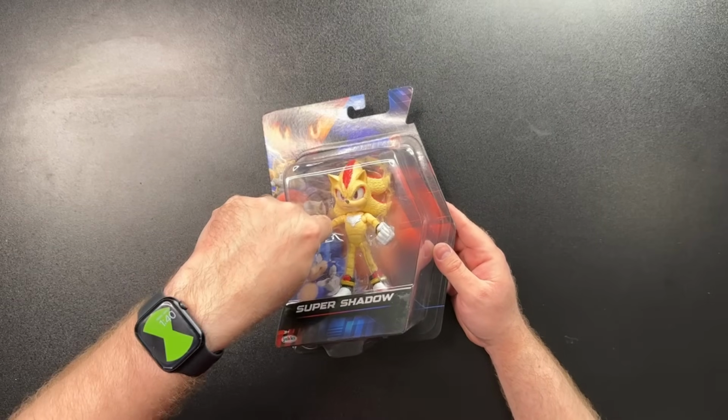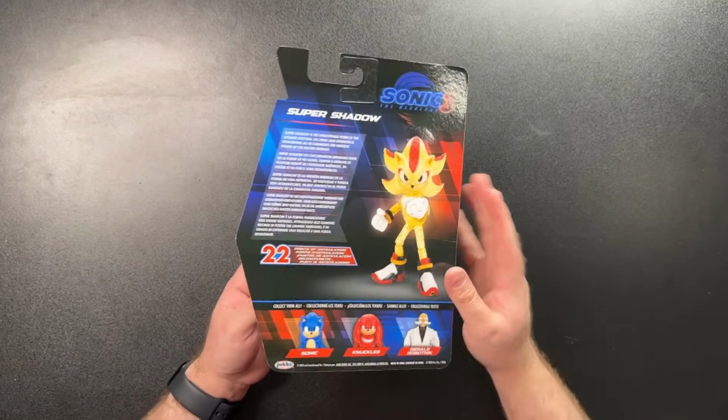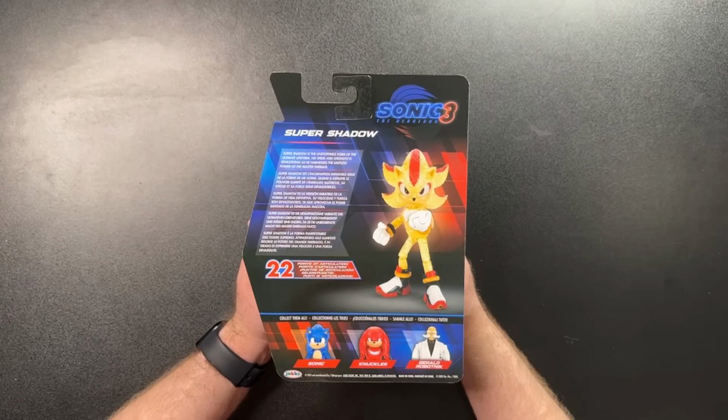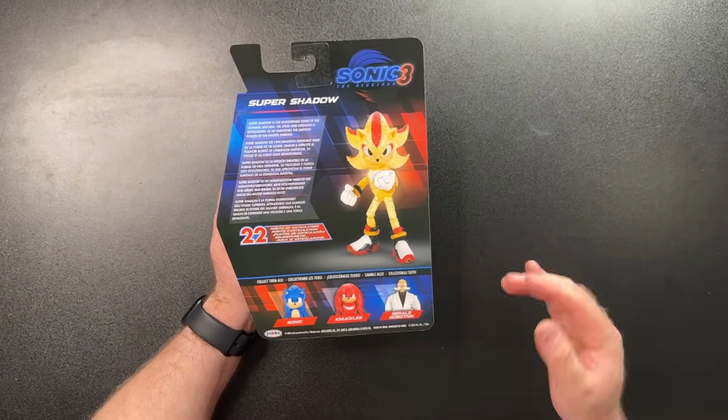Now, this one's essentially just a repaint of the Wave 1 Shadow, but he's super now. Super-duper! So there he is in all of his glory, and of course he has a few things tying him down as well, so we gotta get those out. And then the back of it, you see him, this is saying Super Shadow, so he does have a new bio, having the 22 points of articulation, so this one's gonna be a much better version of Super Shadow rather than the one that lights up with Super Sonic and Super Shadow, which the light effects are cool, but these ones are more articulated, so when it comes to doing some really good shots and poses, this is going to be your better figure.